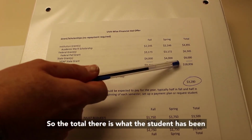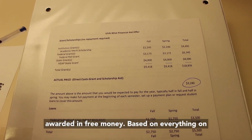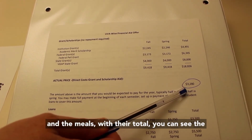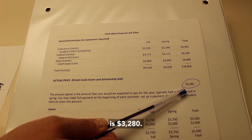So the total there is what the student has been awarded in free money based on everything on the previous page, the tuition and fees, the room, and the meals. With their total, you can see this student actually still owes money, so that is $3,280.